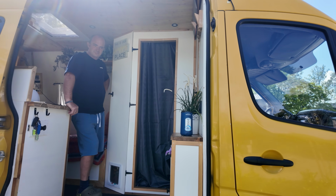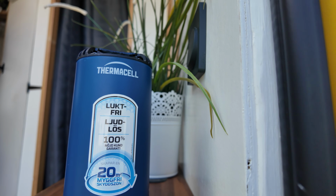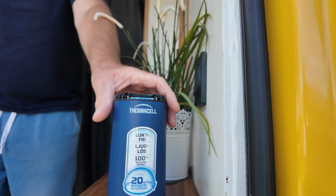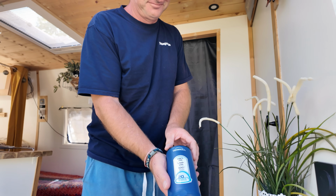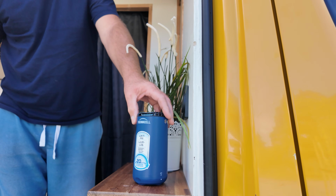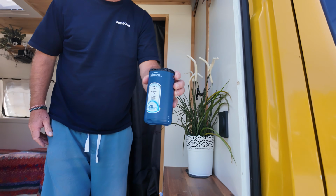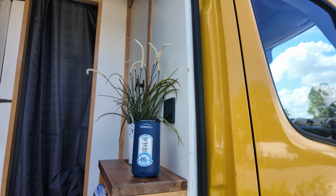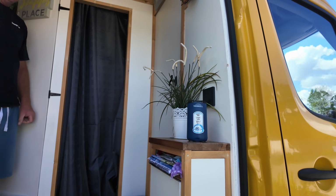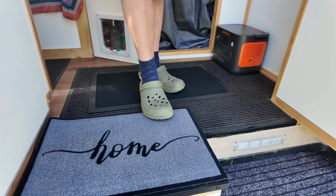So, we bought this in Sweden. It's a Thermacell mosquito killer, and that's something that we definitely do need. Being displayed by the lovely Mark there. Yeah, so that's one of the things we have to have by the door because of mosquitoes. Apparently the Swedish all swear by it, don't they? It's the first thing that they have. So we've got a little welcome mat as we come in. Mark's a big fan of mats.